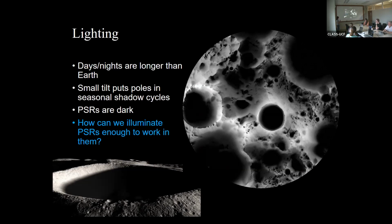Yes. So the first question, which I know we've talked about a lot, but I still want to keep talking about, is how can we illuminate PSRs enough so that we can work inside of them? Discuss. I like the mirrors idea. I'm a fan of your solar sail mirrored idea. Yeah. So you have a mirror up here that would reflect light, like the Mayans had in their temple. Yes. I also still really like the idea of lining the edges with solar panels and somehow transporting that energy down.